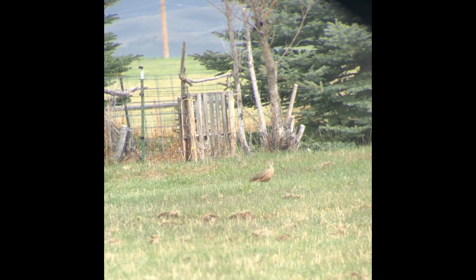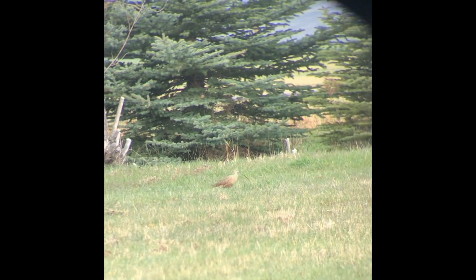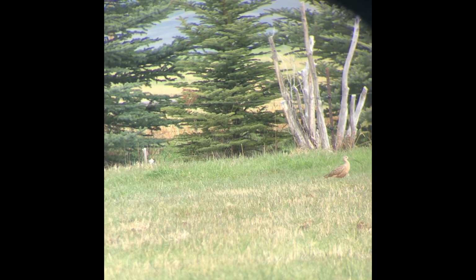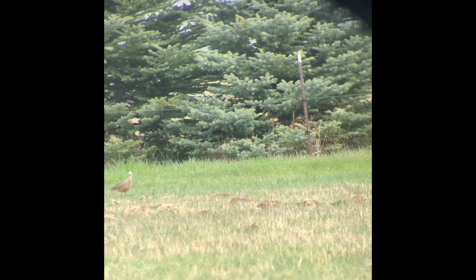Now the bird that we saw is called a long-billed curlew, and it's actually the largest shorebird in North America. You heard that correctly. A shorebird comes here to Wyoming in the summertime to find a mate, build a nest, and breed here in the summer.